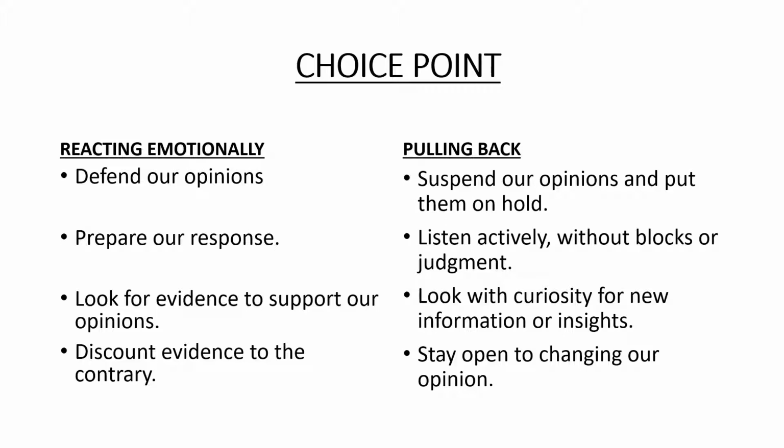Pulling back suspends our opinions and puts them on hold. We can listen actively without blocks or judgment. We can look with curiosity for new information or insights. It stays open to changing our opinion.